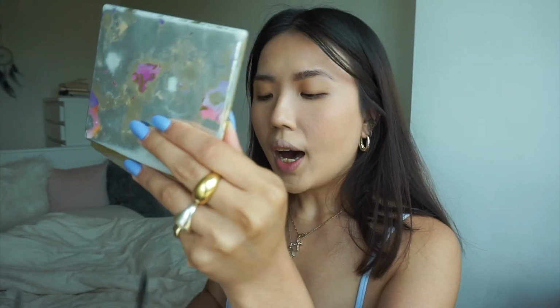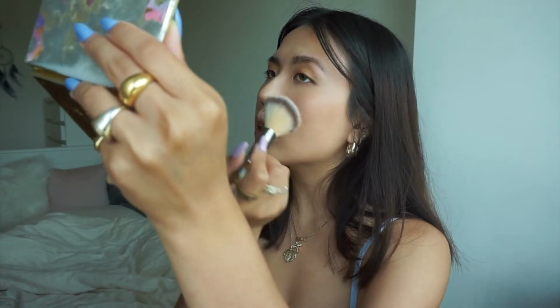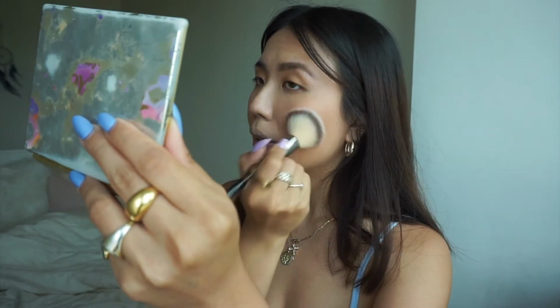Because when I first bought this blush a few years ago, I didn't like wearing blush at all. So I kind of just bought it and left it there. This past year, I couldn't skip blush. I kind of use blush to replace highlight. Now I don't wear highlight on my face anymore besides on my nose. I finally hit pan on this after a few years.